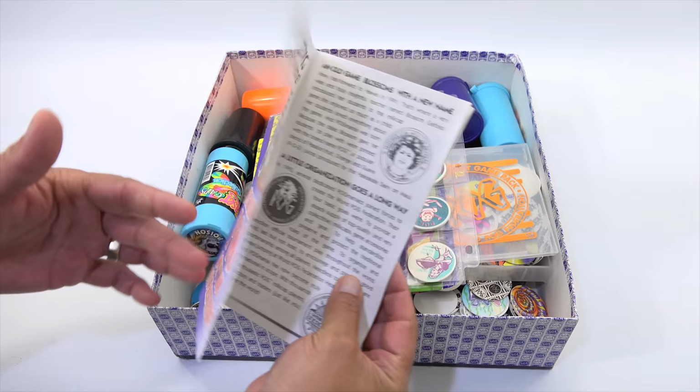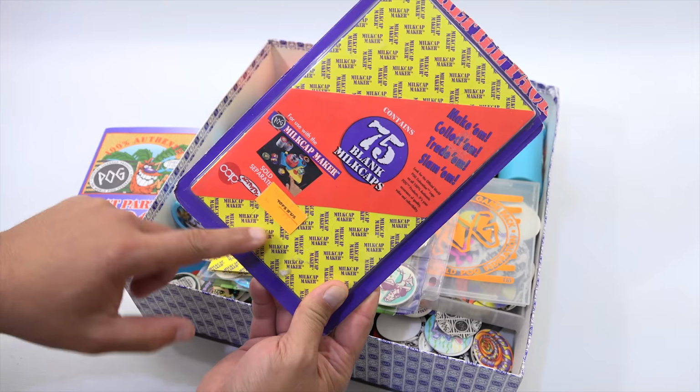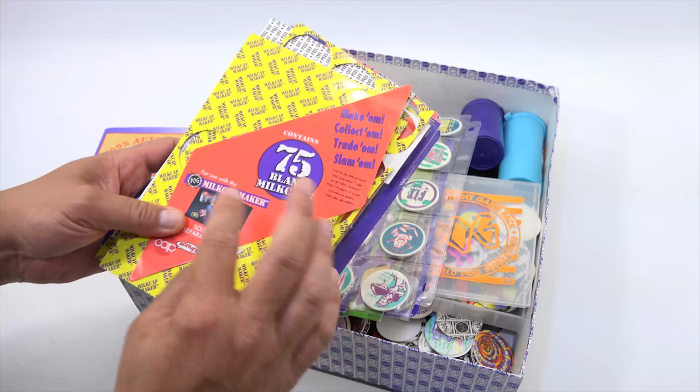And now these blank milk caps for the milk cap maker, which is another set which I don't have. Toys R Us, $3.99. This was in the box, and this was a second pack. You were able to make your own. There's a sticker on one side, so you can stick it in there and cut it off in the little maker. So maybe I will do that one day.